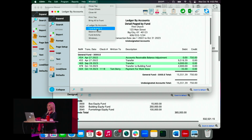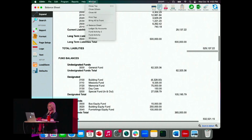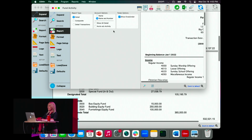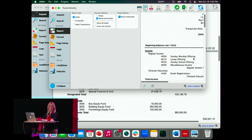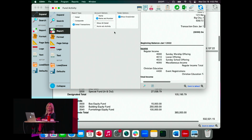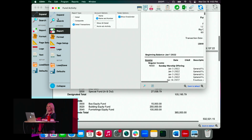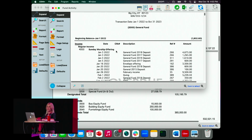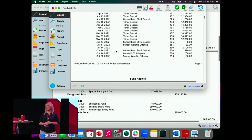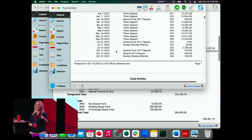Now, the other thing with the fund activity, you can have it detail, and detail gives you the account number and how much was used for the account number. If you do detailed transactions, it's even more. It's every transaction underneath that account number. All the line items. So if you were needing to find a needle in a haystack, this is the best way to do it. Just know every single line item for that account number. So if you do all accounts, it's just going to be a lot.